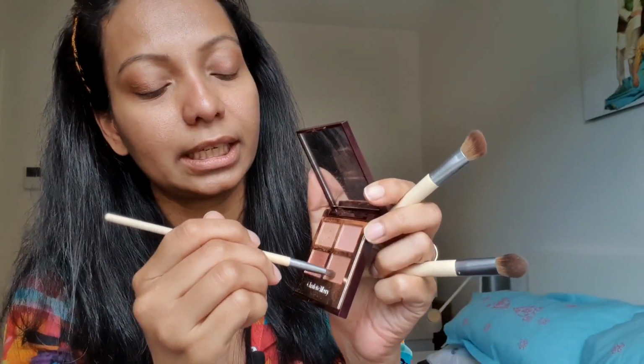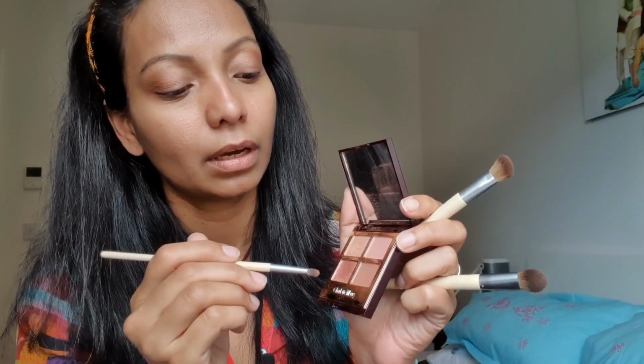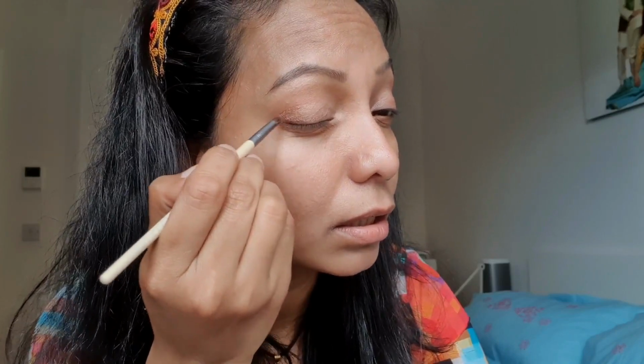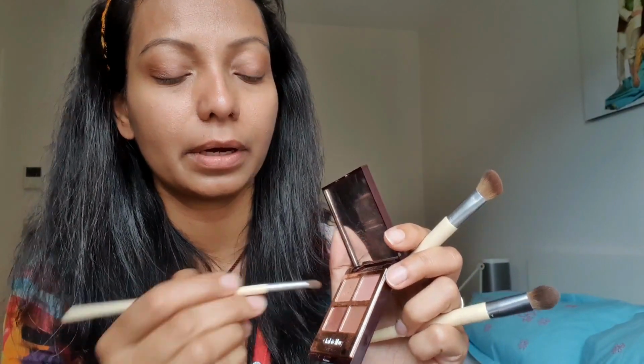I'll just build up the color just so that I don't literally feel nude. I think I'm now going to use the smudger brush to just take a little bit of the smoke shade, the light brown shade, and apply it on my upper lash line, going towards the outer corner, doing a slight flick. Oh, I love flicks. And now I'll repeat it on the other eye.